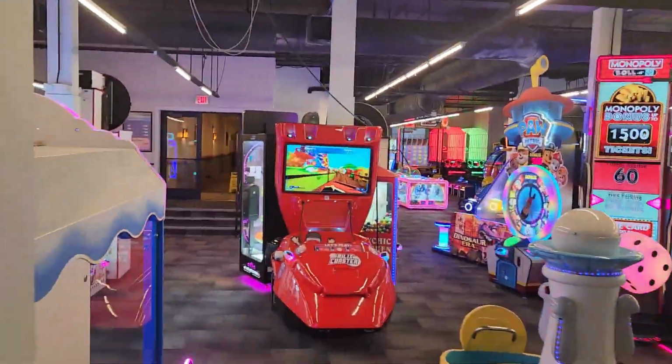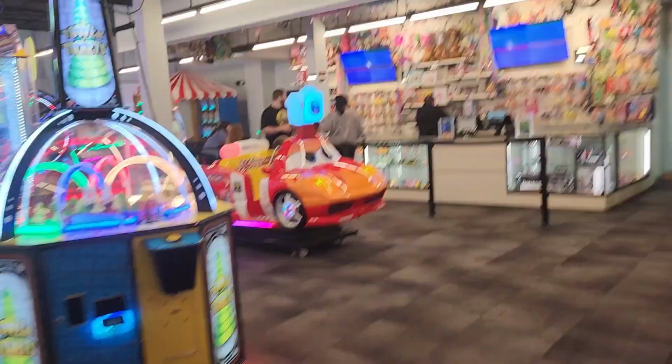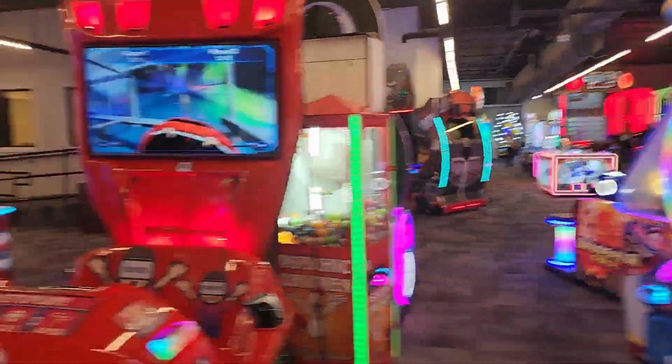Of course, we went to the water park several times during our stay, but we also checked out the Northern Lights Arcade and laser tag.